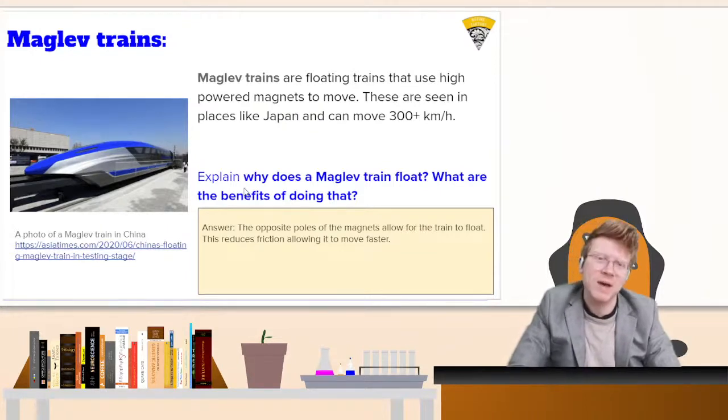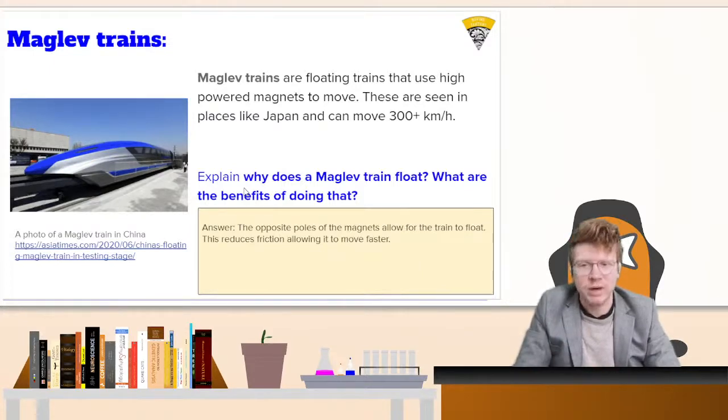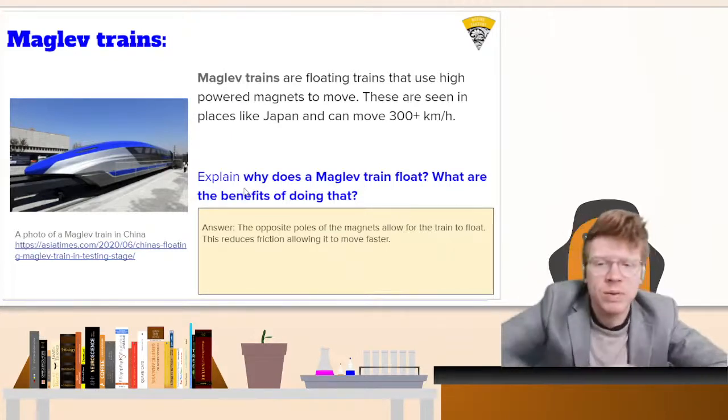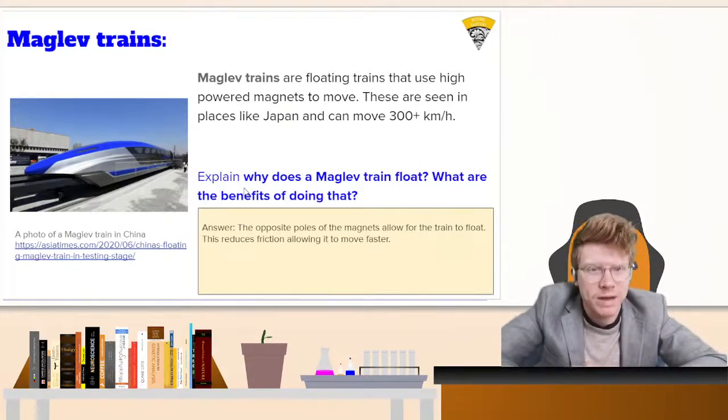We've talked about forces. With no friction, you have no resistance to the increasing speed, or at least none coming from the wheels, for example, which have heaps of friction. So you can get up to these ridiculous speeds of over 300 kilometers an hour. So it's really useful if you want to go from one place to another.